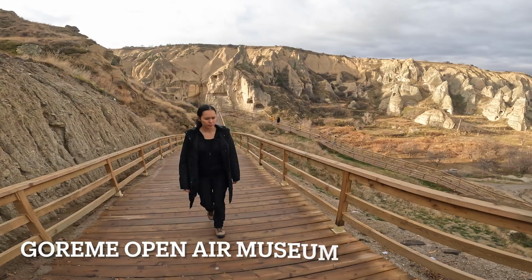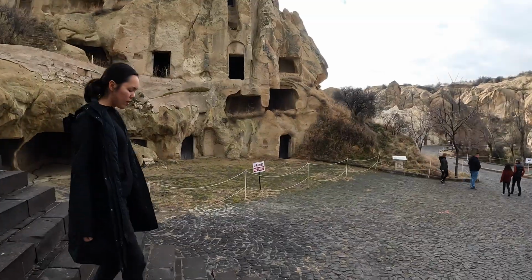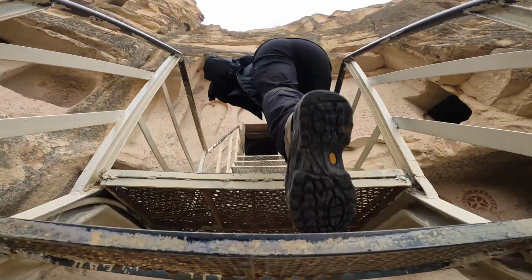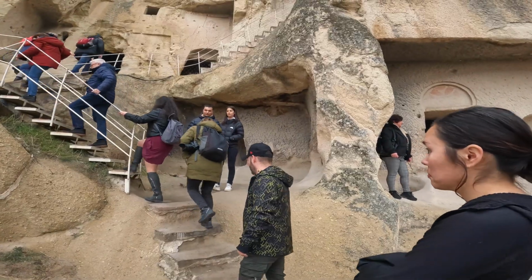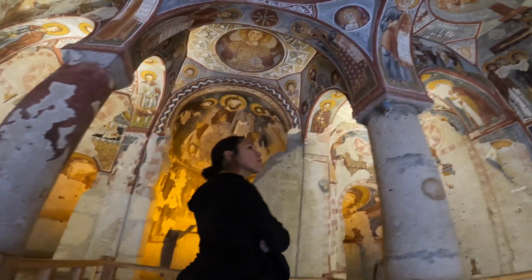The Zelve Open Air Museum is a popular first stop, as it is right next to town. Even though we went first thing in the morning after breakfast, it is still one of the most crowded spots we visited. We enjoyed it, but it was a bit overcrowded for our taste.